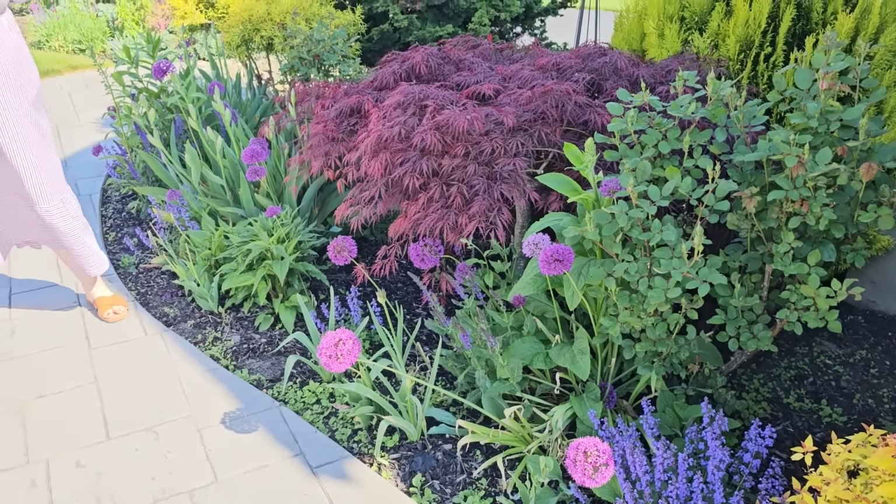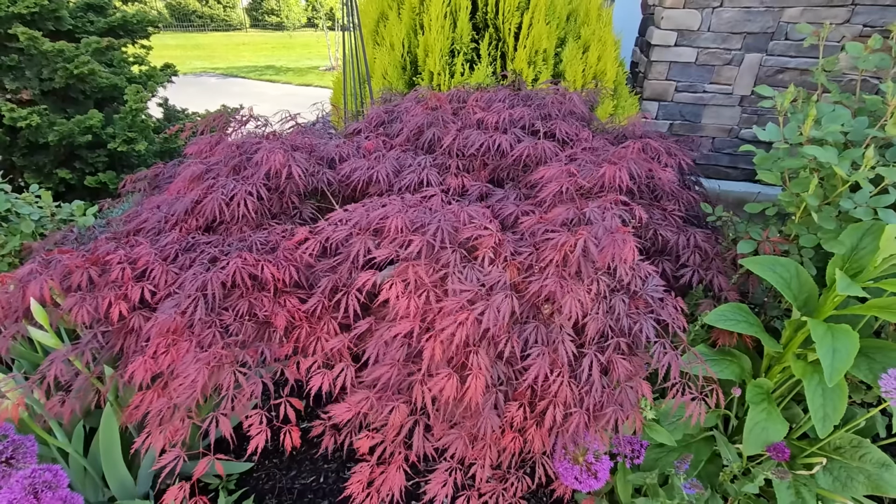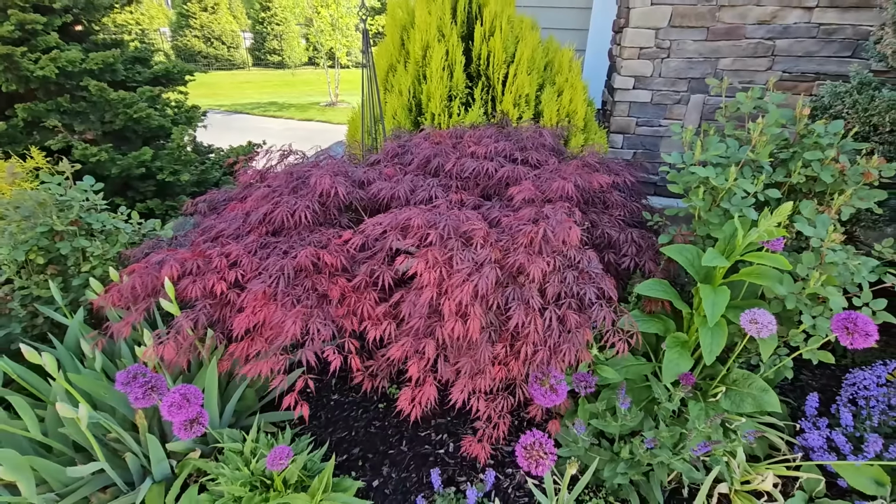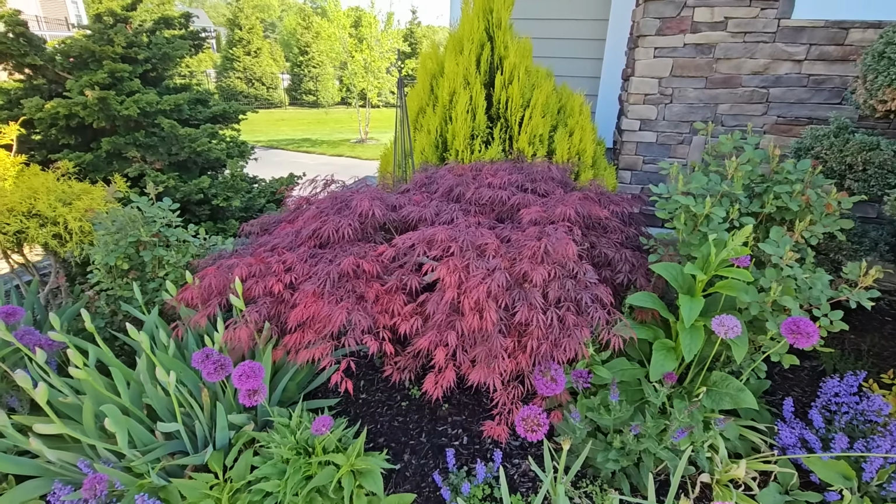This Japanese maple is a Tamakiyama, and over the years we have pruned it back quite a bit to keep it fitting in this space. But these beds now are about 13 years old, and so everything is getting pretty full and pretty grown. So the good thing about that, like I said earlier, is that it will crowd out a lot of weeds. The bad thing about that is that it starts crashing into other things. So currently it still fits, but at some point I may have to move out some knockout roses, which will be a bummer because I absolutely love them in this main front walkway.